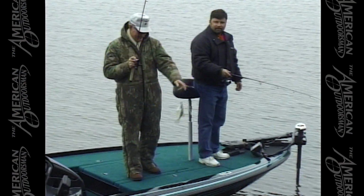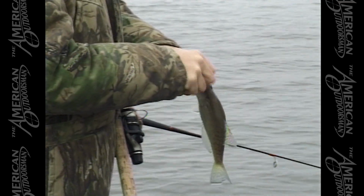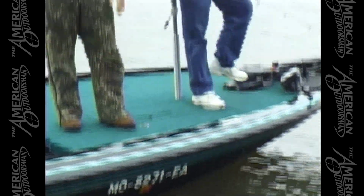Once again, we're down here at Pomme DeTerre Lake with my good friend Alan Morgan. He's got a little bit of growing left to do on him. Yes, he's a little fella. But we're doing some wintertime crappie fishing down here.